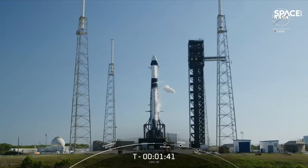Checkouts on the second stage thrust vector control have passed. We'll get to the engine gimbal and wiggle test on the first stage much closer before ignition. At the time of launch, the International Space Station will be flying 260 statute miles off the border of Mexico and Guatemala.